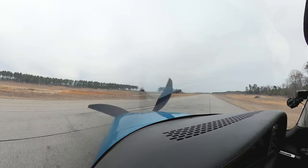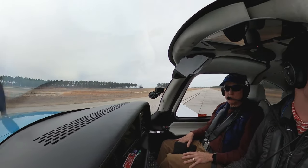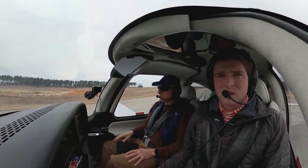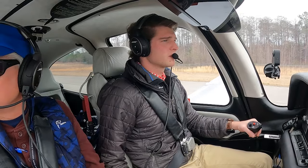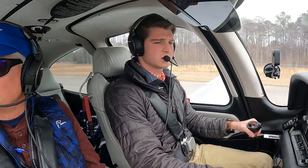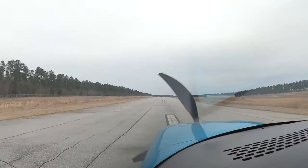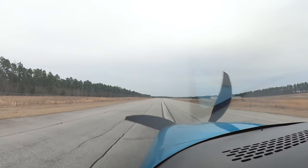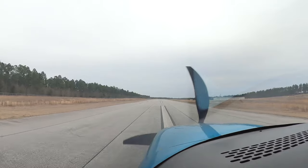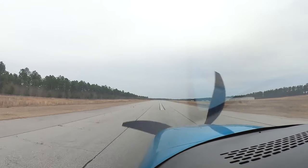Millen traffic, Cirrus number 374 Romeo Lima's back taxi, runway 35 to the ramp, Millen. Landing light on because we're still on the runway, even though we're taxiing.